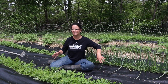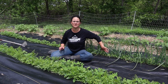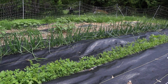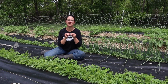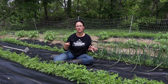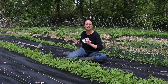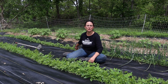This row here is all onions. This half are from the little starts, you know, the little onion bulbs, and they're doing very, very well. They also need to be weeded, and I planted them really close together so that every other one, or 2 out of every 3, we can pull up and use as green onions. This half of the row was planted with bunching onion seeds, and there's a lot of weeding to do.